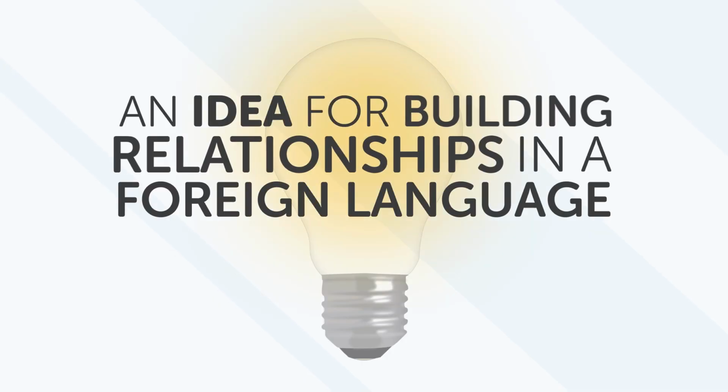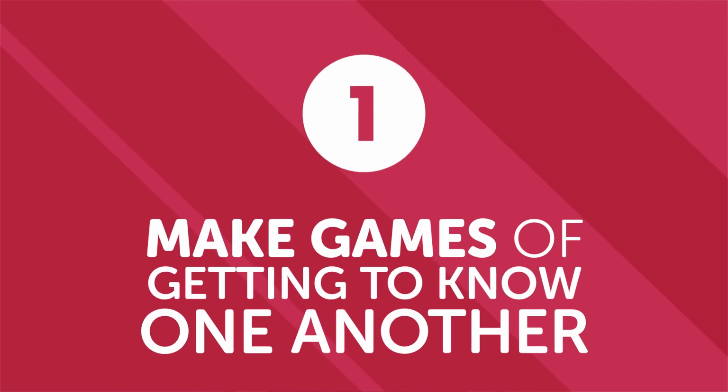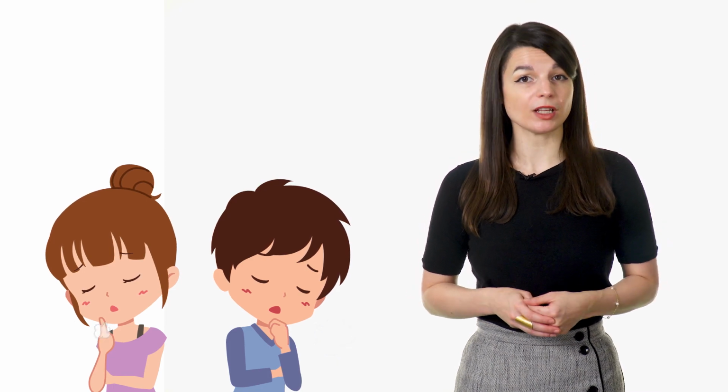An idea for building relationships in a foreign language: make games out of getting to know one another. Sometimes, opening up in any new friendship or partnership can be hard. Add in the added struggle of a new language, and it can feel impossible to share your true feelings with others. So instead of trying to take first interactions so seriously and talking about the usual things like the weather or work, try to ask new, interesting questions.